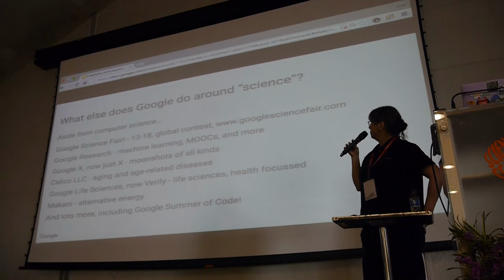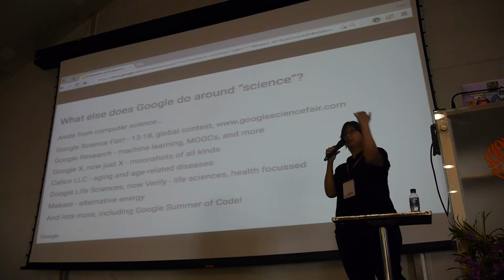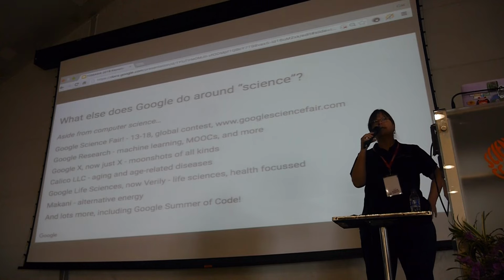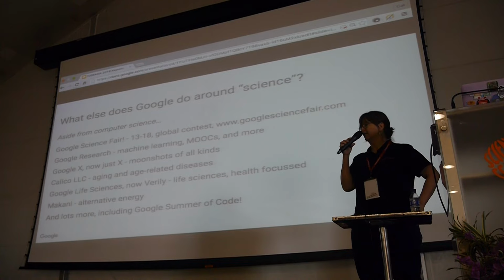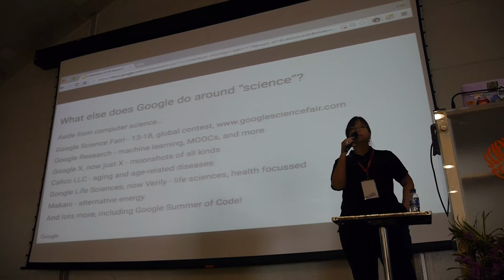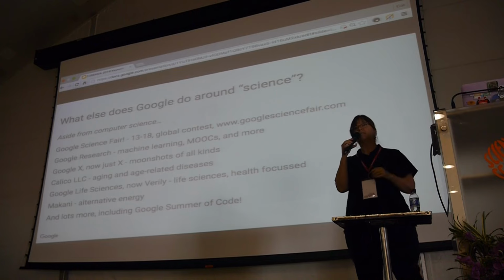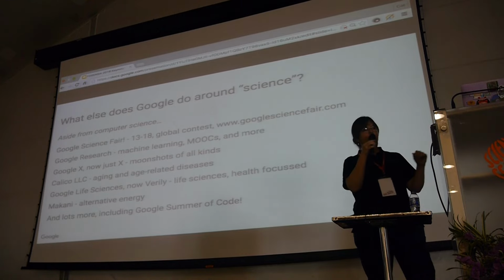Google Life Sciences, now called Verily, is more focused on health enhancement. You can cure disease, but if you can prevent disease, you save a lot of time up front. Makani is fascinating. It's an alternative energy company started by a guy who has a MacArthur grant, who's kind of amazing. They're working on kites. So wind turbines that fly, and through the act of flying generate power through the movement of the kite through air. Amazing stuff. You can go online and find out about that. And lots more, including Google Summer of Code.